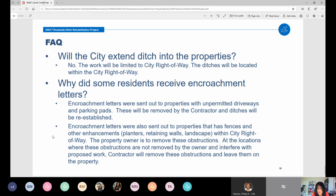So sometimes we do find fences, planters, retaining walls, trees, landscapes on the ditches that will again prevent drainage from being improved. So the letters are sent in advance to the property owners to give them the opportunity to remove these obstructions. There are some that the owners do not complete the removal, and if they are confirmed to be interfering with our work, then we use our contractor to actually remove them. But I wanted to clarify that these removals happen only if that object is within the city of Houston right-of-way, not on the private property.